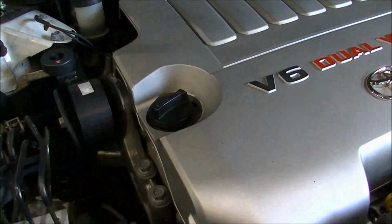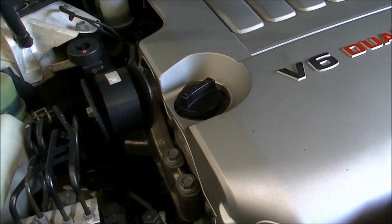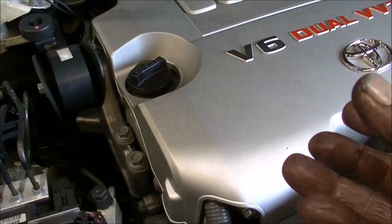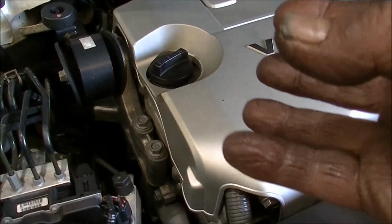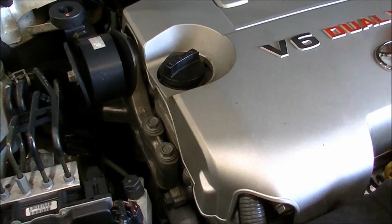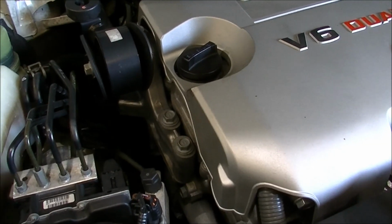So what causes this? It's generally from short distance travel, where the engine doesn't get enough temperature in it to enable it to evaporate all the impurities, the moisture, the fuel vapors, all that stuff that goes in through the PCV and is supposed to get burnt again. It's not happening at all.